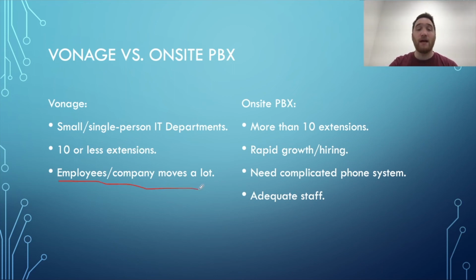Employees, company moves a lot. Basically what I'm saying here is if you have employees that switch offices, work from home sometimes and come back in other days, or if the company just doesn't stay in a building for very long, Vonage is great, because you don't have to worry too much about configuration on the phone side of things or on a new network or what have you.